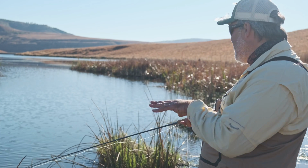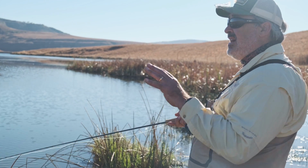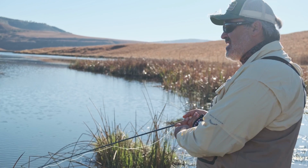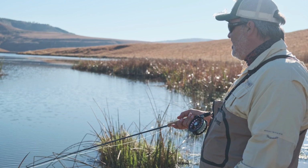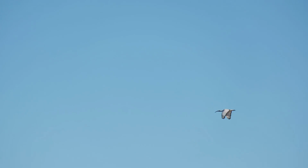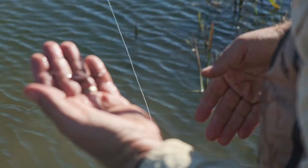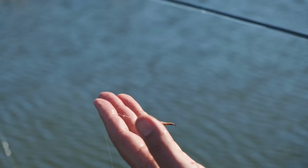So I'm working the inlet here. Richard's gone over to some of the weed beds that we saw as we came down. And we'll give about an hour or so working the edges and these inlets just to see if we can't find any fish in here before we're going to put the boats on the water. Changed to an olive and brown teddy. Let it go.